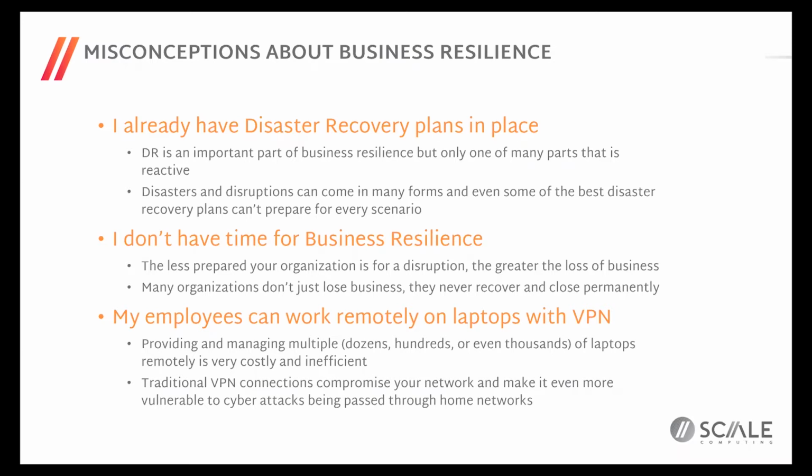But you have to think about the future: what would actually happen if I had some sort of disaster, whether that's an actual disaster like a flood or fire, or maybe it's just a fiber line getting cut? Do we have anywhere else that we can run our workloads? There are all of those considerations that you have to take into consideration. Another misconception: I don't have time for business resilience. Well, I think we can all say that that's probably not very forward thinking, and most people would now accept that it is important to look into the future.